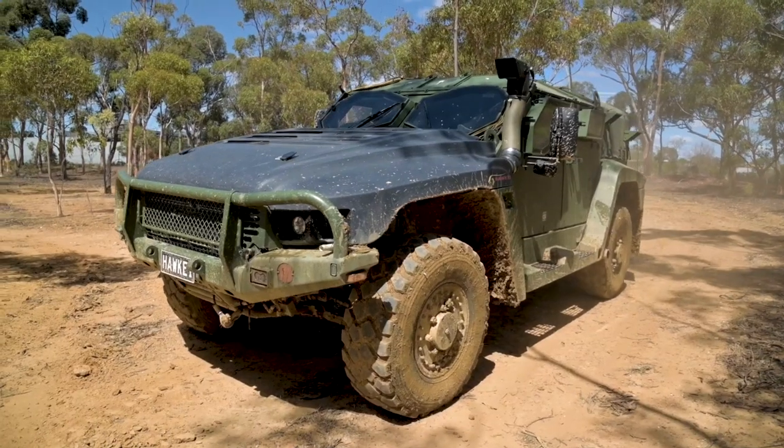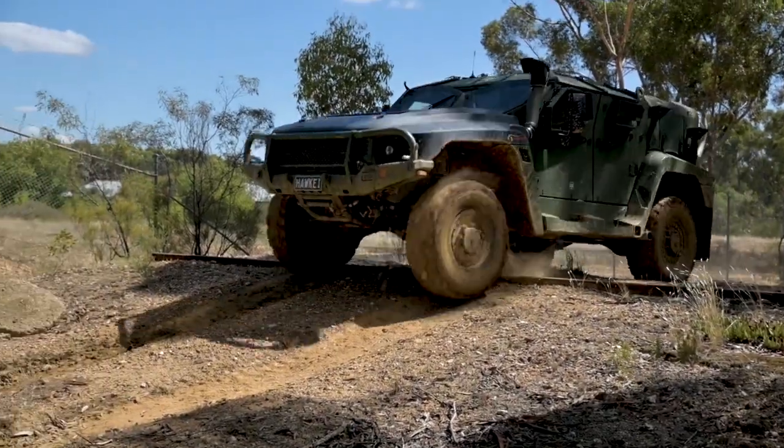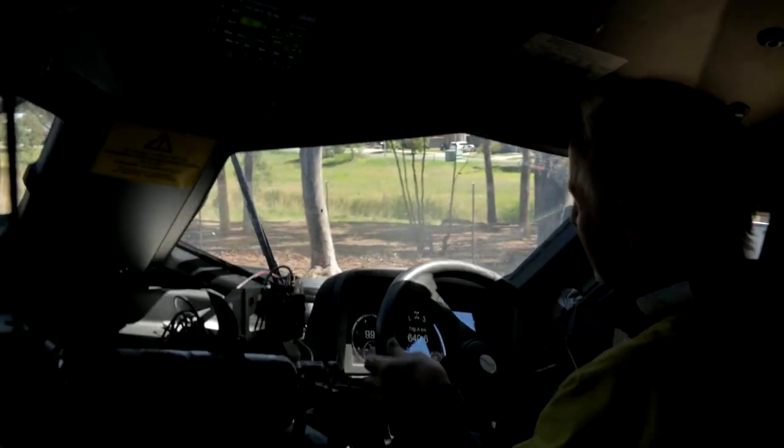The Hawkei is a 7.5 ton light armoured vehicle. It's a lot lighter than the Bushmaster. It's got blast protection and the ballistic integrity of the glass. The whole concept of the vehicle is all about protecting our soldiers.